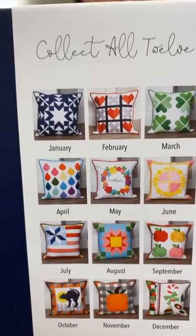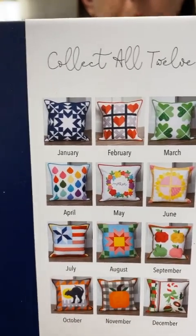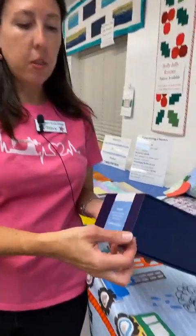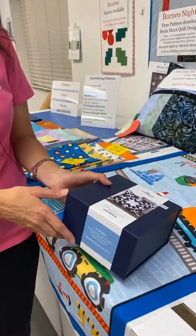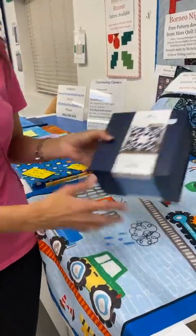So if you're interested, these are on the website. You just look up pillow kit, and it has each month, and it has a picture of each one. So let us know. And they all come in these really nice boxes. They have a little flap that opens up, and all of the stuff is inside for you. So very nice. Okay, and new sample in the shop.